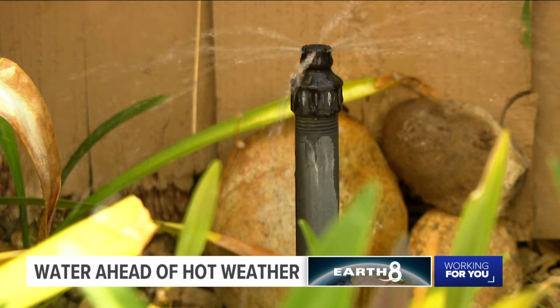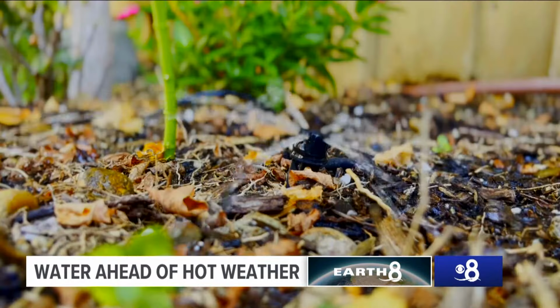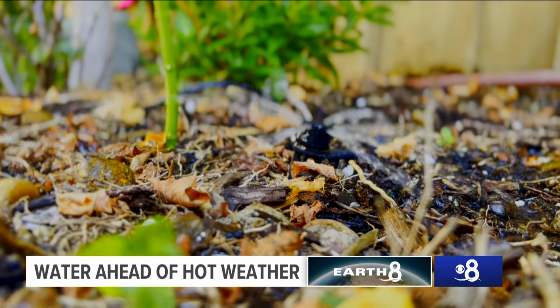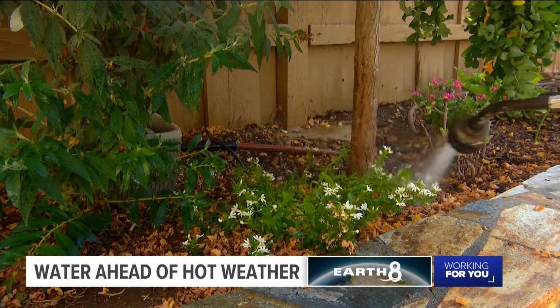Ross says if you're using drip irrigation, it's probably not enough. So when you are watering with a drip system, you have to figure whatever size basin you're trying to fill, the drippers have to be on long enough to maybe water a 2 or 3 foot diameter circle down a foot. Watering ahead will help your plants beat the heat.